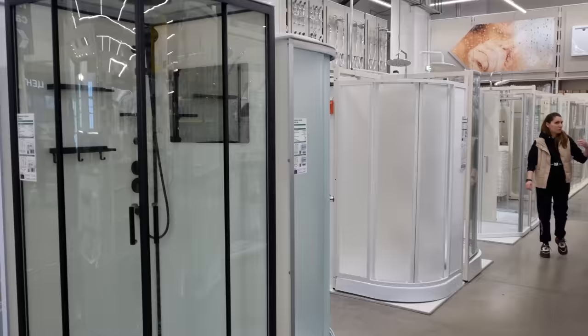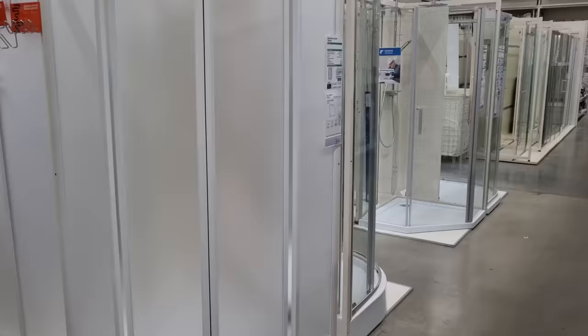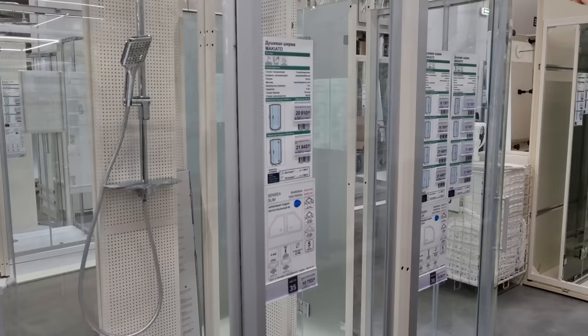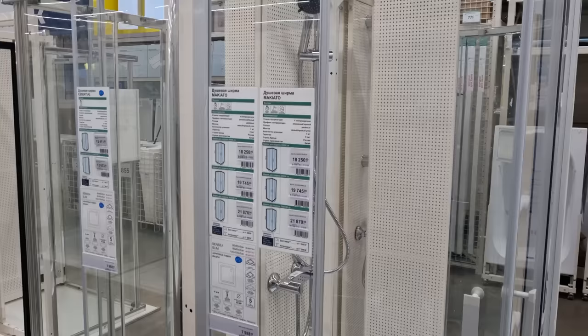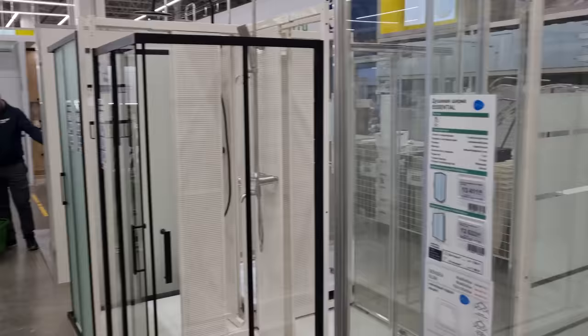What about buying a new shower cabin, guys? As for me, I like to take a bath. I don't like to use a shower cabin, but it looks really nice. For those who like it, a great choice. And I would like to see the country of production of this cabin, so let's check out together. Russian brand, but Chinese production for sure. Our friends, China, great country.